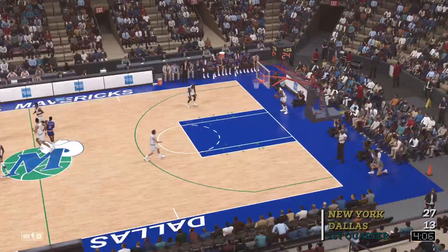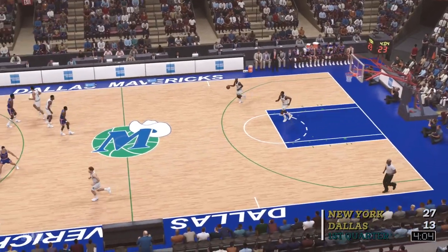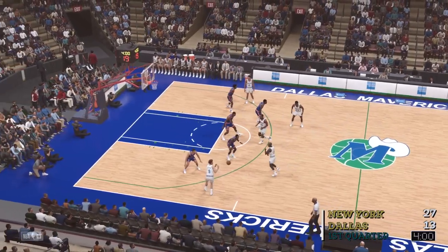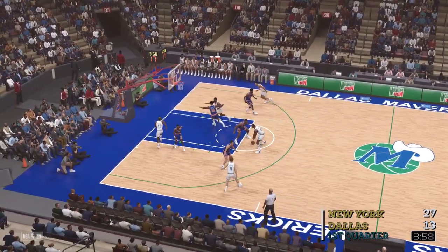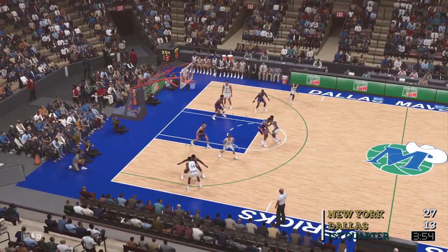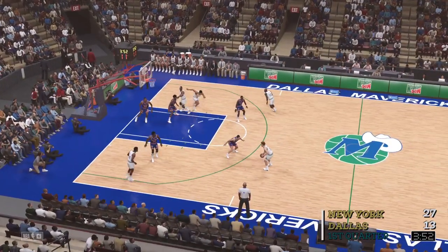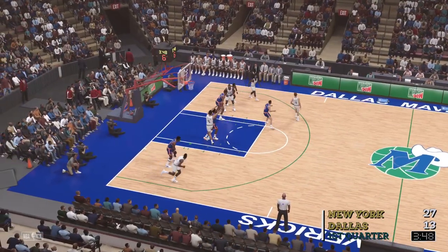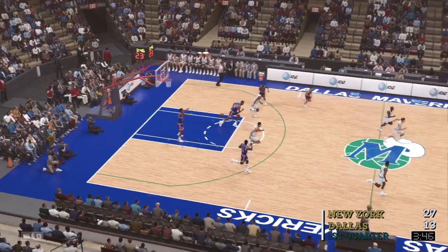They have set the tone in the paint. Getting whatever they want. Well, not much resistance. And if things don't change, this could turn into a blowout. Jackson finds West. On the wing, Ellis. Outside, Jackson. Pocket six. They swipe it.